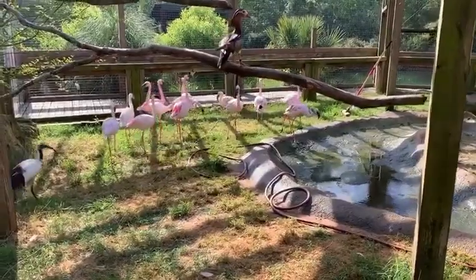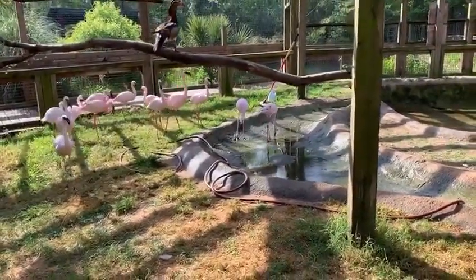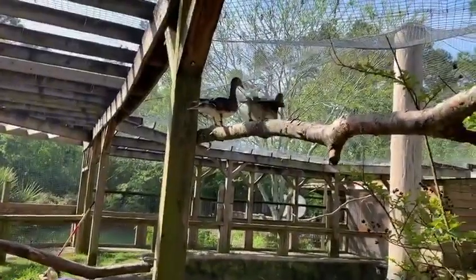So I'm not going to go too much closer to our flamingos. As you can see, they still like going in the pools. I don't want to go too close to them while the pools are empty. I just don't want them to slip and fall. And you can see our ducks.